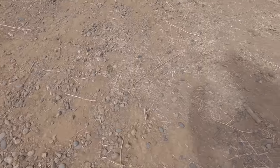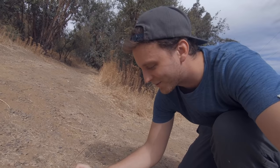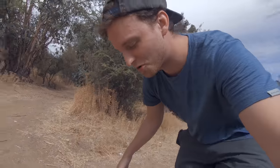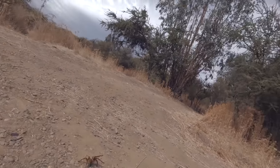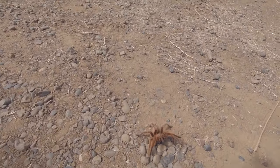Nice! So awesome! This is an adult male of Grammostola rosea, and it's quite fast actually, and it's not that happy to see us, but it's our first Grammostola rosea, and a male. We will get some close-up shots, macro shots of it, and most likely there will be females here as well, so see you then.